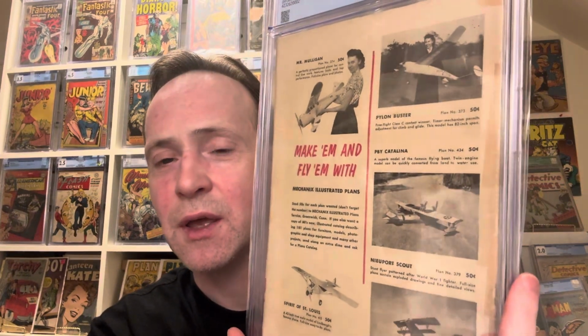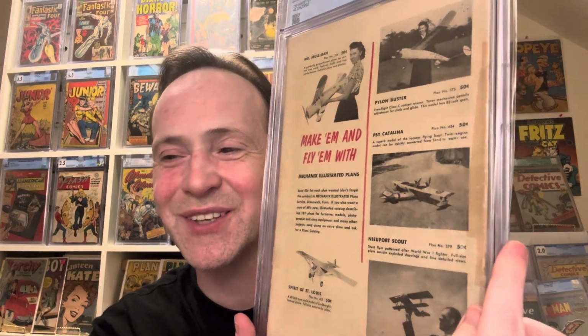This is like a classic cover. And as such, precode horror being super hot, this one goes for around $3,000. So pretty expensive book. And you can build airplanes on the back. So that's always good. So this one goes for about $3,000.